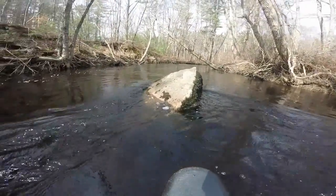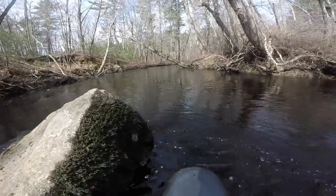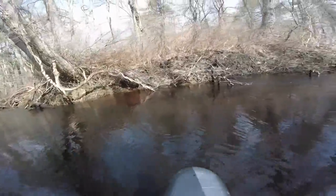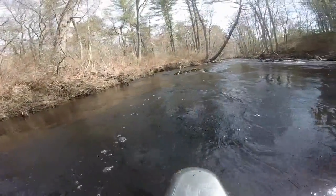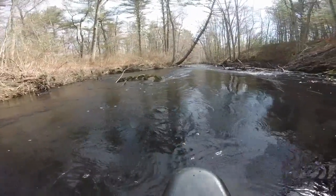Okay, coming up to the exciting part of the trip here now. Gonna peel off. As I'm heading downstream, I'm looking ahead, and I see there's a couple of branches across the river. One's coming out from the left and the other from the right. There looks like a spot I can sneak in between them.